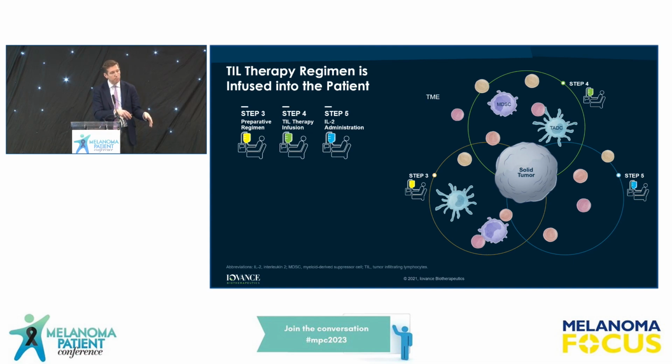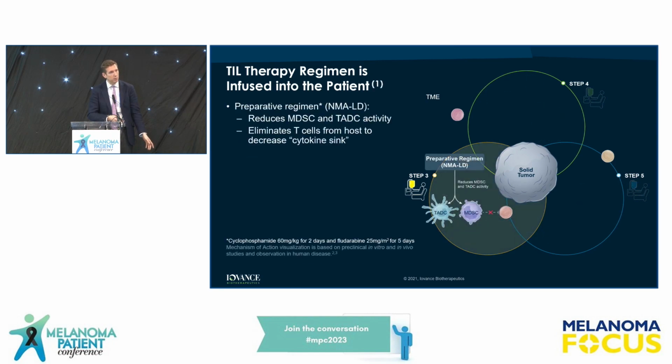And the first bit of it is some chemotherapy, which sounds odd, because chemotherapy doesn't make patients with melanoma live longer. But it's not chemotherapy to kill your cancer. It's chemotherapy to condition or prepare the body to receive the cells. And it's conditioning the body in a couple of different ways. It's so-called NMALD chemotherapy, which stands for non-myeloablating lymphodepleting chemotherapy. What does that mean? Why is it such a mouthful?